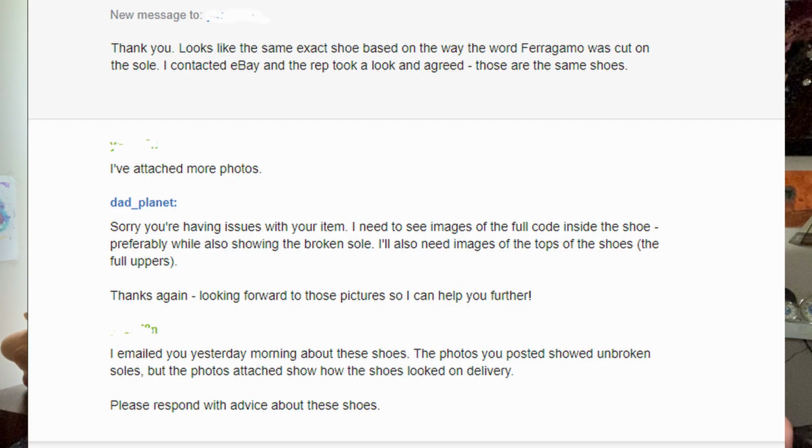So here is my response to them. Thank you. Looks like the exact same shoe based on the way the word Ferragamo was cut on the sole. I contacted eBay. The rep took a look and agreed. Those are the same shoes. Perfect. Okay, so we've got a little bit of backup from eBay. Not that it's going to help in the long run. Maybe it does, maybe it doesn't.